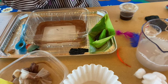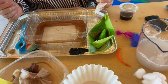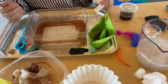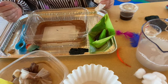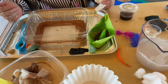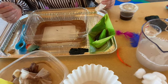But that'll give us some things that we can think about, ways that we might be able to help with that. And maybe one of you will invent a new way to help with oil spills. Who knows? Next, we'll go on to our art project.